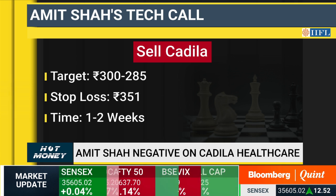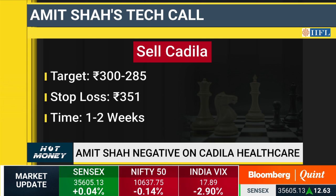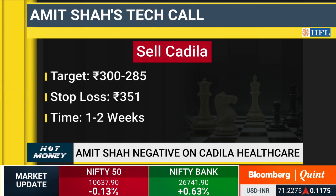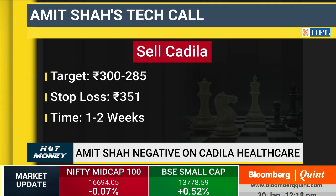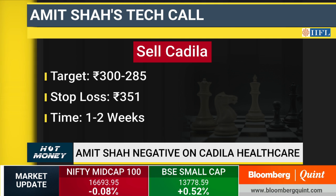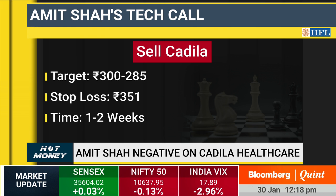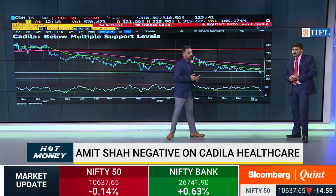On a pullback towards the 335 to 340 zone on the upside, once you see a pullback, you should actually short sell the stock. The stop loss is 350 and we see the stock heading towards 300 and even 285 on the lower side. Okay, so that's a consensus downside, that's considerable downside that's coming in. Thank you so much for that, Amit.